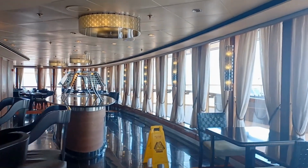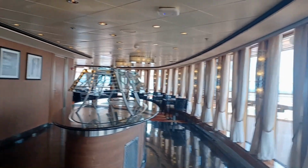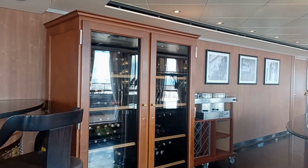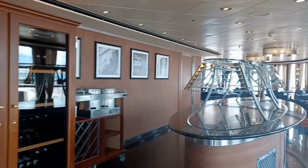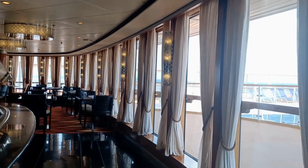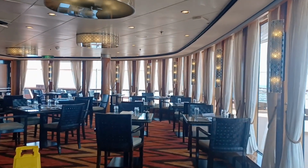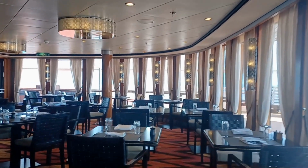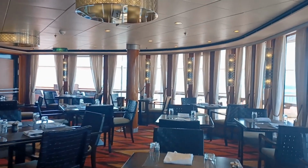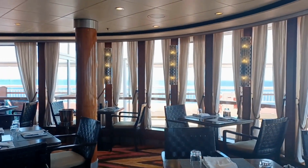The mojito bar that we also just saw on the left will be closed during breakfast, but it is also a nice bar to go to, fairly private in the evenings. What we're just passing here on the left is a buffet. The breakfast is served off of a menu, but there is a very nice breakfast buffet included as well.